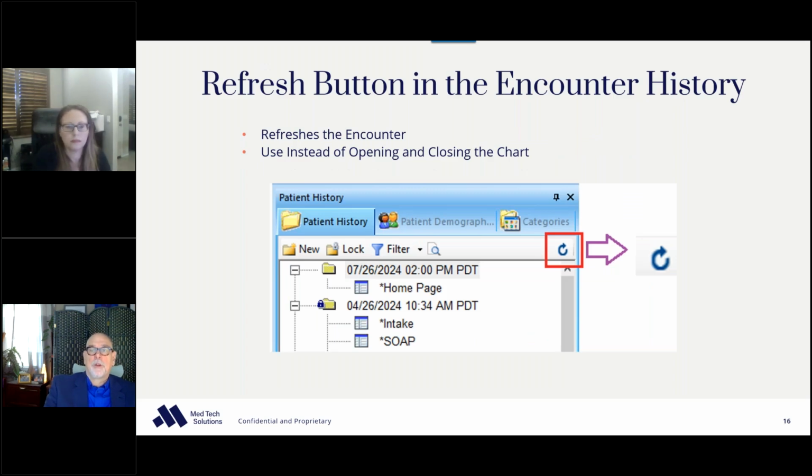Another is the refresh button, which a lot of people are missing because it's all the way over to the right. Tell us about this one, Randy.